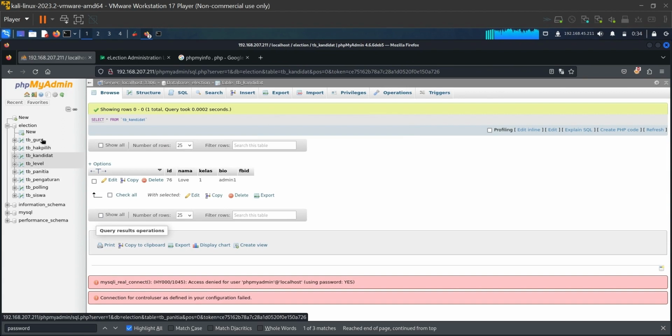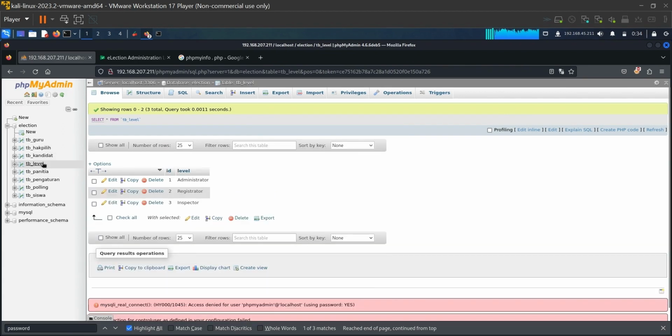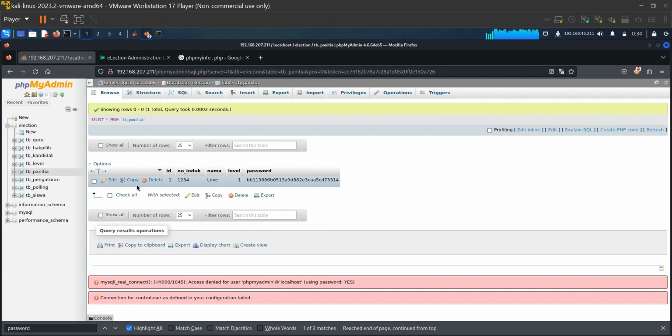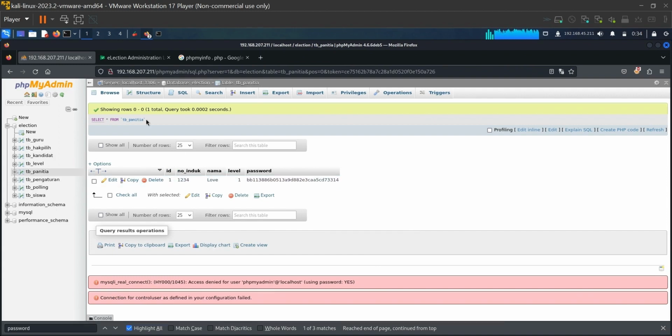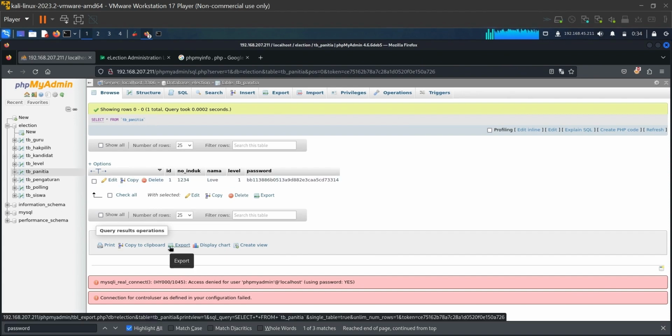It looks like the whole thing is in a different language. Then we have TB level. Yeah, there are some stuff here. TB Panacea. Okay, what do we have here? Select direct from TB Panacea, but there are apparently no results.